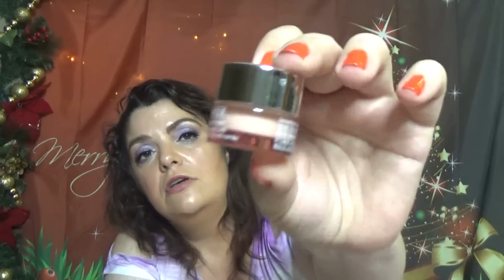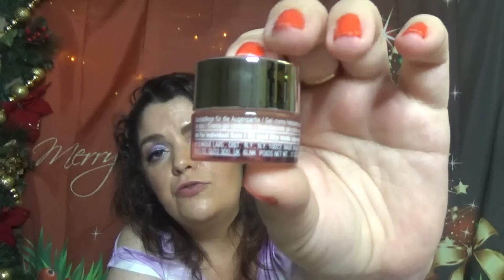So this one is the Clinique All About Eyes. And this one comes with 0.17 ounce, which is 5 milliliters. So the third eye product in here. Then we have day number 11, which is next to this one.